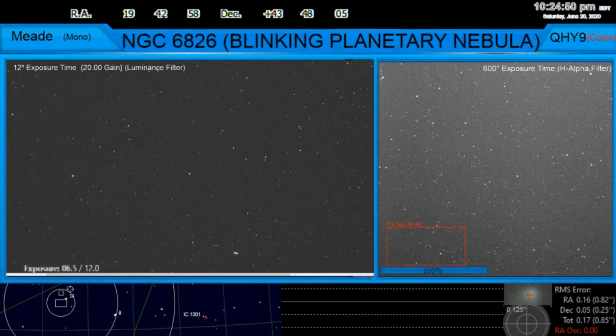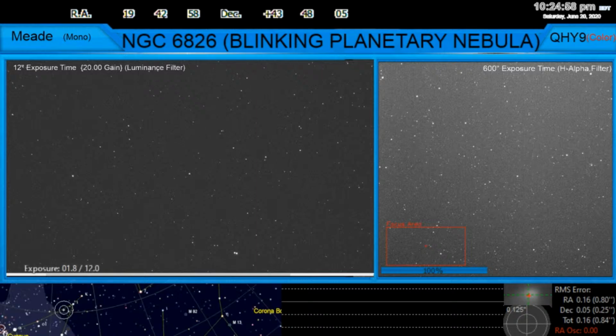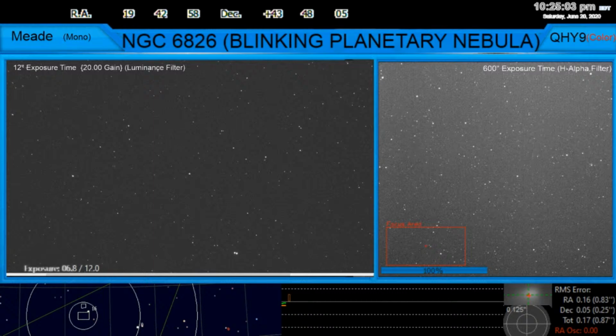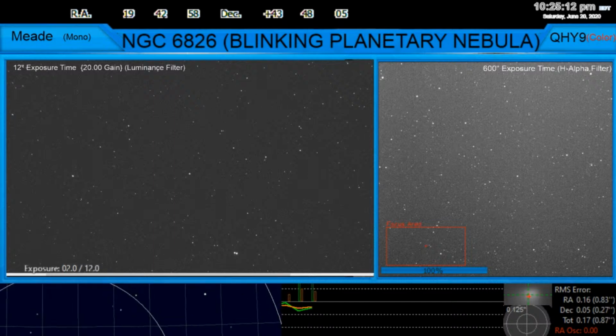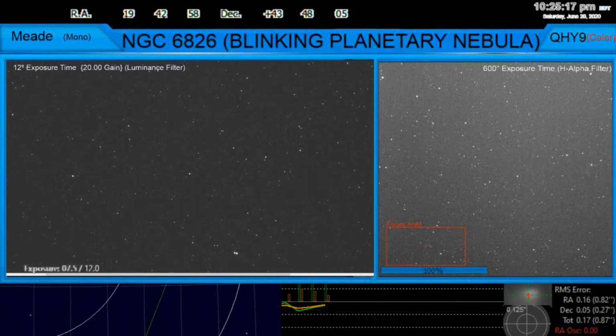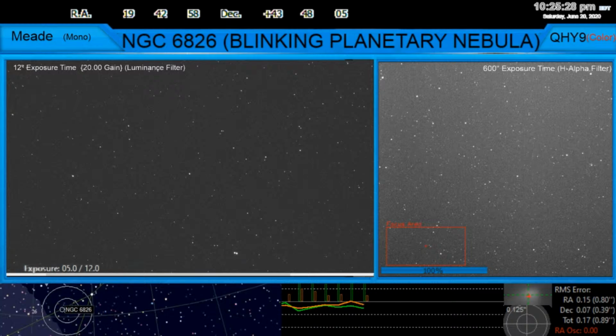Because you have it right in view. Does that make any sense? Well, actually, hang on, let's get that. Alright, there it is. NGC 6826 is right there. There we go. Now you'll be able to see it. We'll zoom it out.